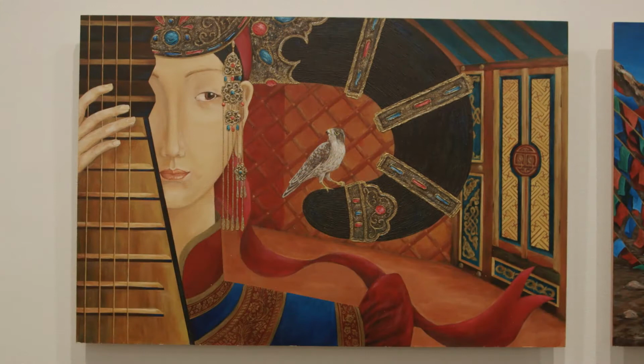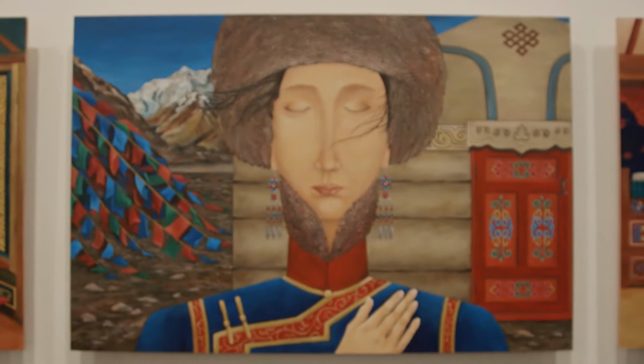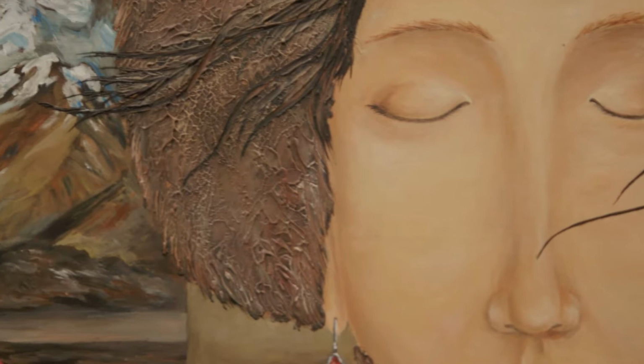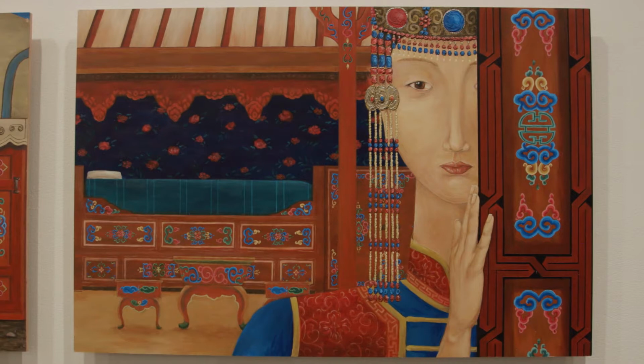The first piece is the upper class or royalty. The second piece is the lower class. I wanted to capture the Mongolians' connection with their land. And the third piece is middle class, and this one shows the interior of the gur, which is the tent structure that they lived in.